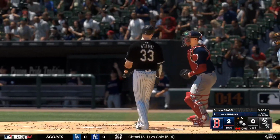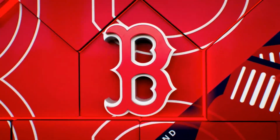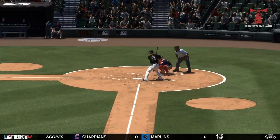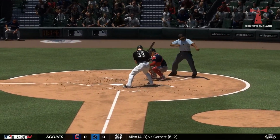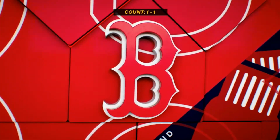Got him. 2 out. Just locked him up right there for the second out, and that's an at-bat he's probably going to be thinking about for a little while. Didn't pull the trigger. Not how you want to go down in an RBI spot, so now you've got to hope your teammate behind you can pick you up.